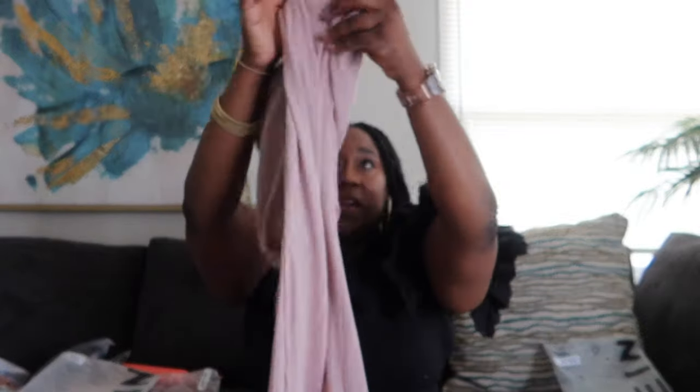I like my stuff to fit tight. I'm going to just be honest. I like tight clothes. I don't want it to be big or even loose. So, I mean, if it fits good, then great. But it looks like it's going to be a little big. If it's big, I might be able to keep it for work.